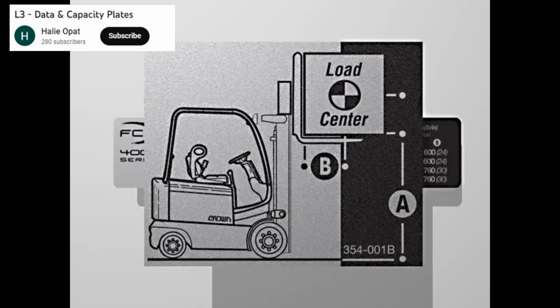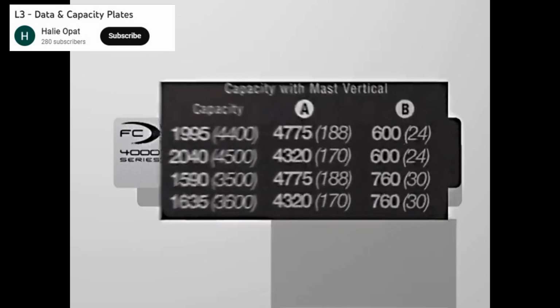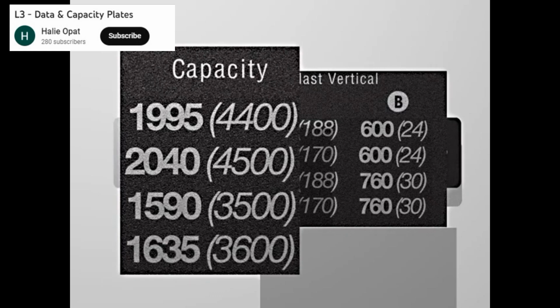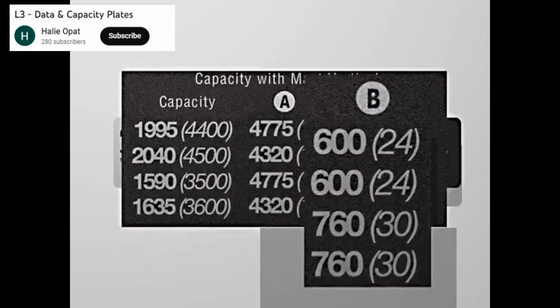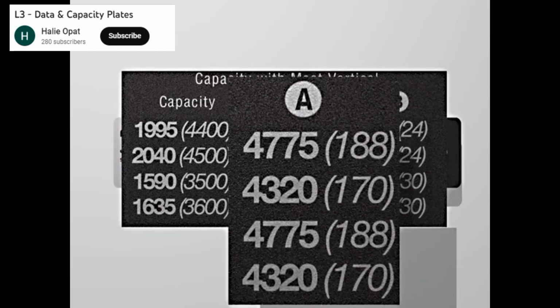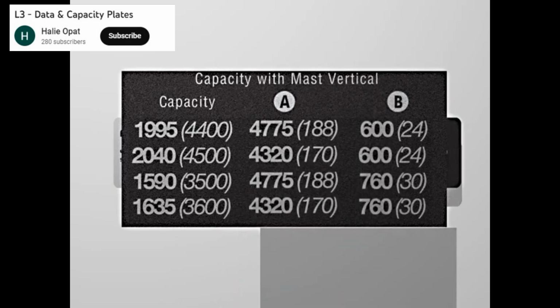Here, a truck illustration indicates lift heights and load centers. Here, load height is indicated by A, and load center is indicated by B. Load center is a measurement of the load's center of gravity, both vertically and horizontally. The capacity section also includes a table with load weights listed under the capacity column. Load center measurements are also listed. The table will show you how high you can safely lift a load given the load weight and load centers.